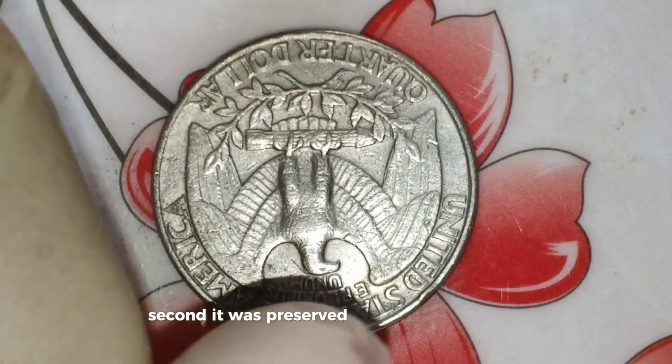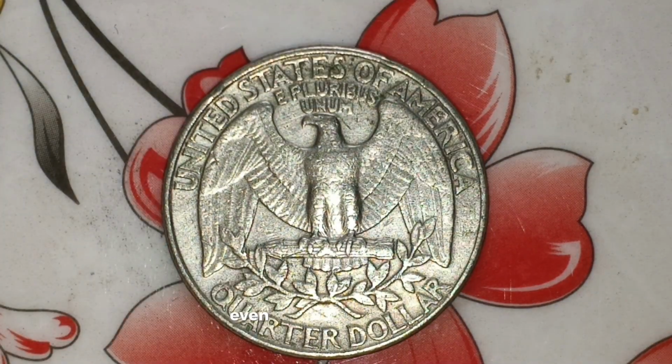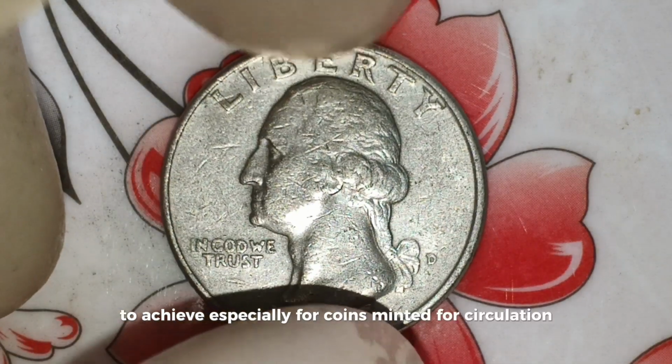Second, it was preserved in flawless condition. Graded MS 70, the highest grade possible, the coin had no visible flaws even under magnification. That level of perfection is nearly impossible to achieve, especially for coins minted for circulation.